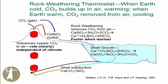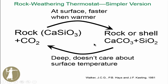And so here's your diagram from class. I was teaching this last week, and stuff comes out of volcanoes, and it does chemistry, and it goes back down subduction zones to come out, and that's too complicated for class last week, so let's make it really simple. Stuff comes out of volcanoes. What comes out of volcanoes? Rock and CO2 gas. And this makes it warmer, and this sits there. And how fast it comes out of volcanoes doesn't care much about the climate. It cares about stuff way down there.